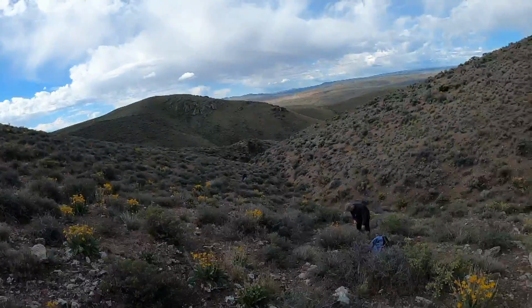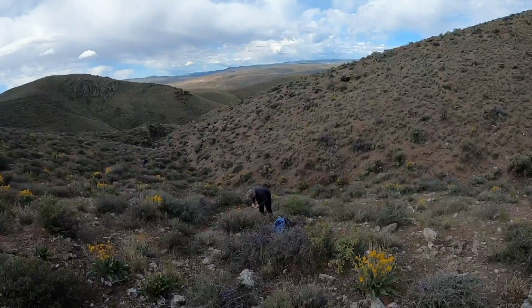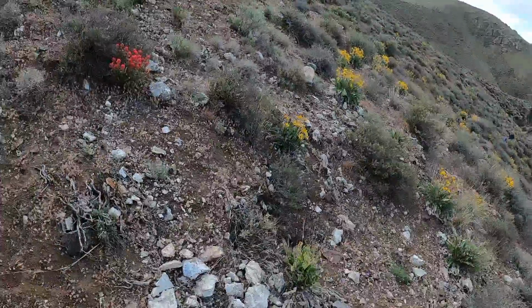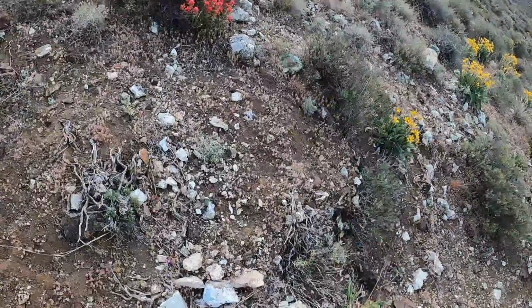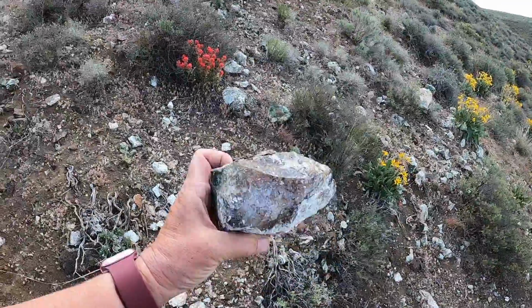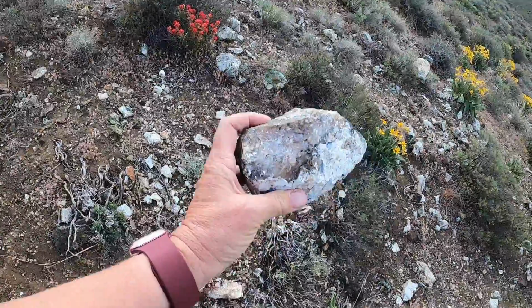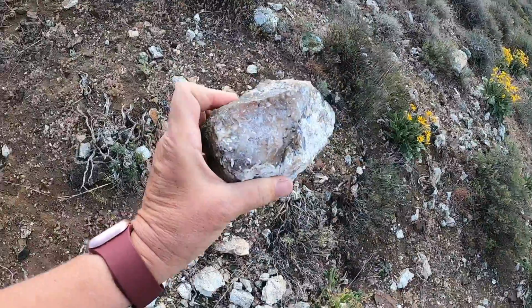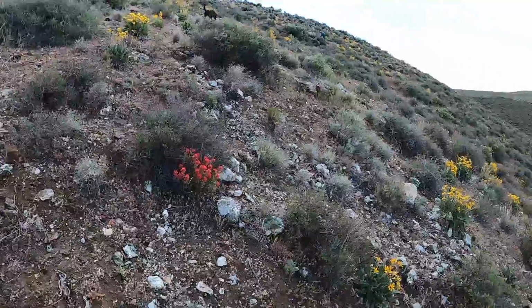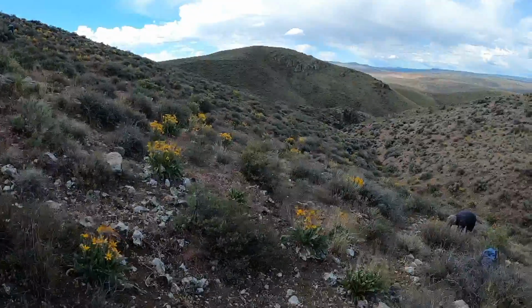There is just no shortage of beautiful rocks in this area. We're basically trying to restrain ourselves because everything we pick up is like, ooh, that's beautiful, let's take it home. Ooh, that's pretty, let's take it home. Obviously we can't do that with all this stuff, so we're trying to learn to be discriminating.